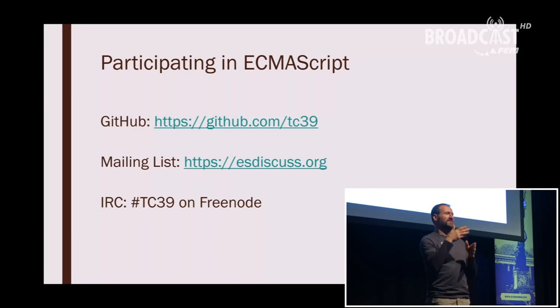So GitHub, this GitHub site, literally everything that TC39 does as far as standards work occurs on GitHub. So you can pretty much get a complete picture of where TC39 is on any feature just by going to this GitHub site and finding the proposal that you're interested in. There's also a mailing list. If you're not into actually subscribing to mailing lists, which I think is the case for most of us, there's a website for it. And there's also an IRC channel.